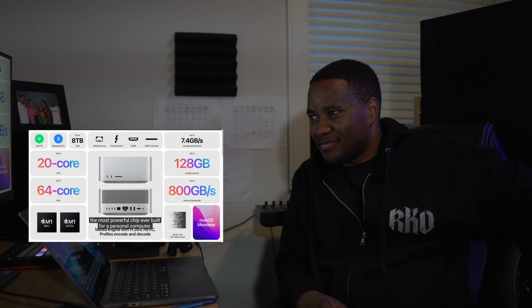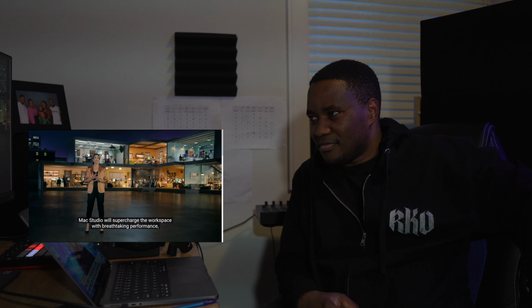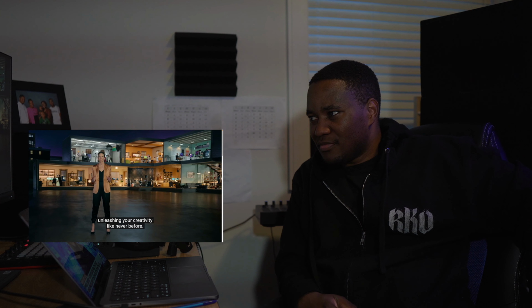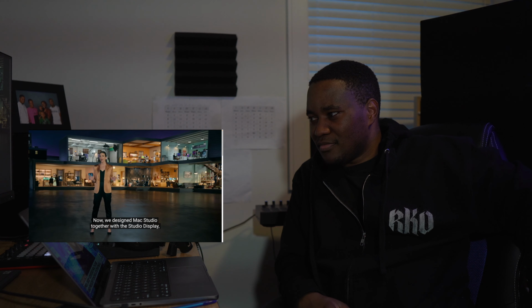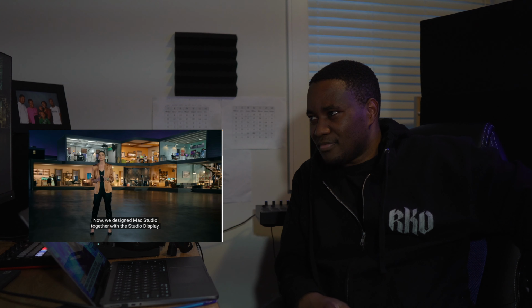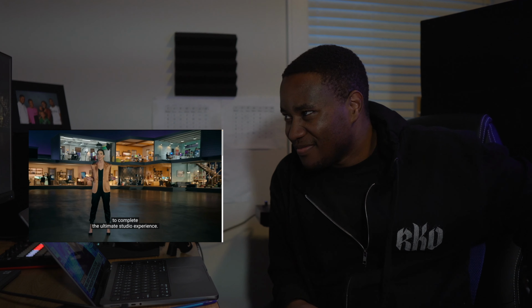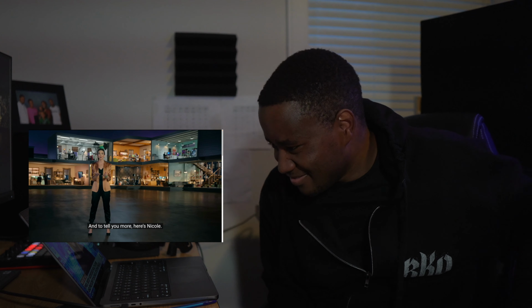So that's Mac Studio, featuring M1 Max and the new M1 Ultra, the most powerful chip ever built for a personal computer. Mac Studio will supercharge the workspace with breathtaking performance, unleashing your creativity like never before. Now, we designed Mac Studio together with the Studio Display to complete the ultimate studio experience. And to tell you more, here's Nicole.